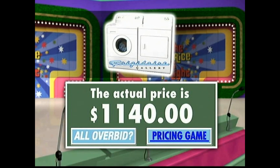The contestant nearest to the actual retail price without going over takes the remote and moves on to a pricing game. Please take a moment to write down the value of your prize on the section of your bid board called Contestants Row Winnings. $1,140! Yoshi, come on up to the stage!